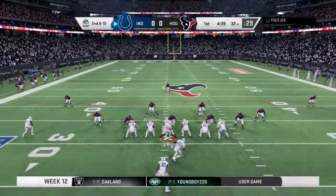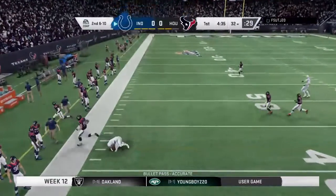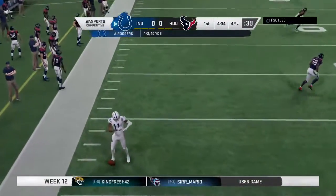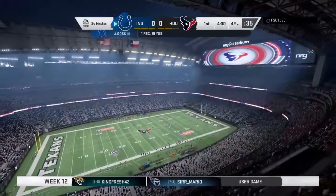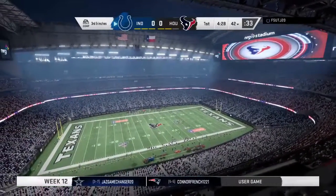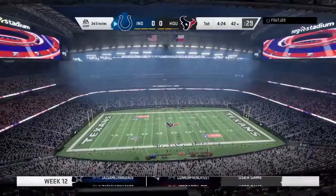Here's 2nd and 10 now from about the 32. Now it's Rodgers. That's complete to John Ross. One thing we do know, he's going to get his catches. So as they move forward defensively, got to continue to focus on not giving up the big play when he does catch the ball in the secondary.